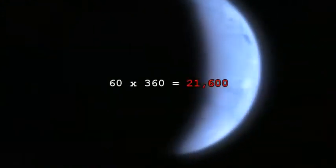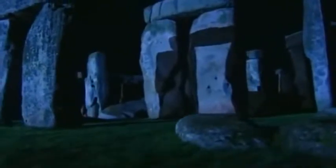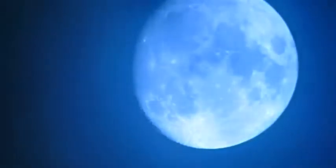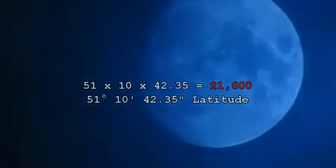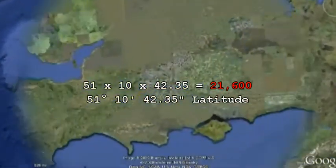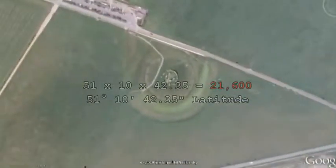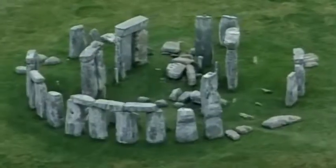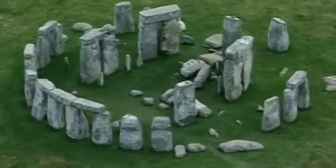60 times 360 is 21,600. Now, why did they wish to convey such a number? Did they? Or is this just idle speculation? They did. Because neatly hidden behind this number of 21,600 are three other numbers. And when seen as 51 degrees, 10 minutes, and 42.35 seconds of latitude, we find that this is the dead center position of Stonehenge on our modern maps.